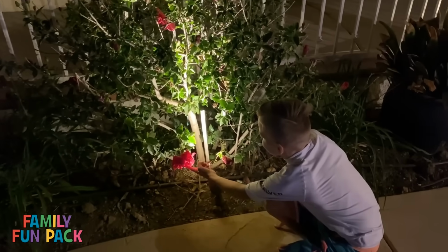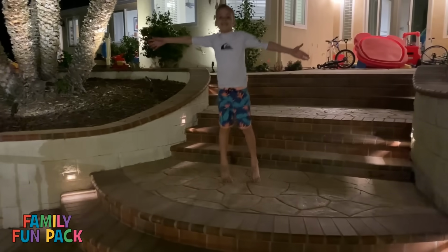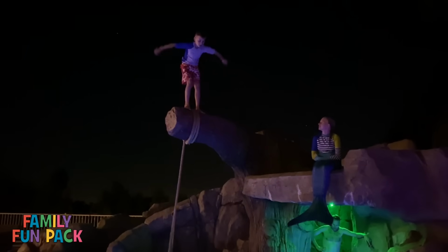Dude, that flower. Whoa. That's a pretty flower, huh? These are hibiscus. Just outside the pool yard, we got lights on our steps, which we love. And palm tree lights. So things are starting to look pretty nice up here. We have lights over there now.